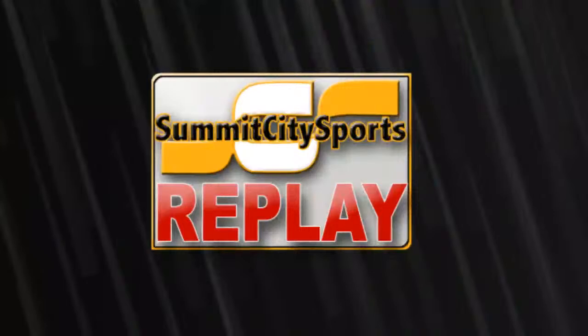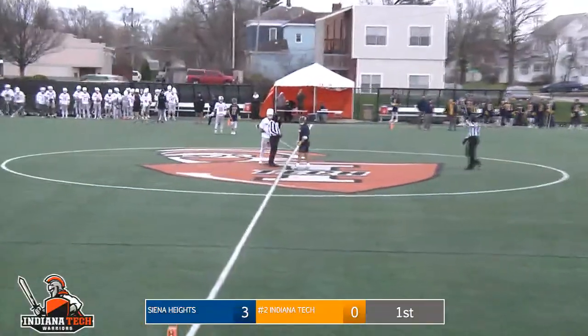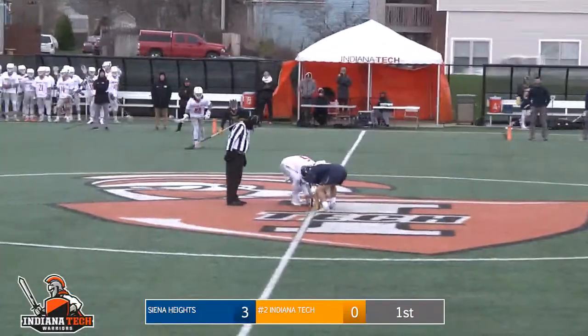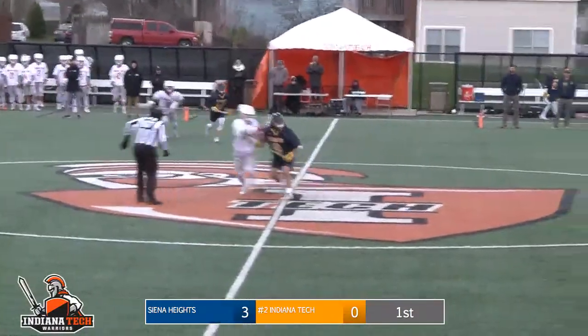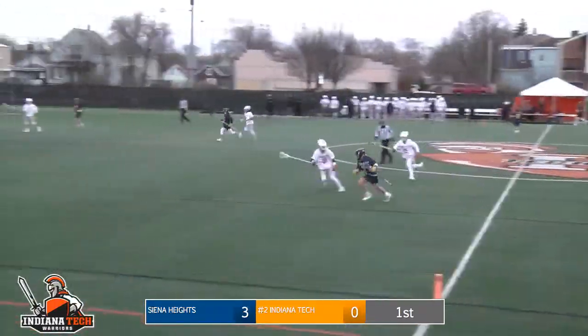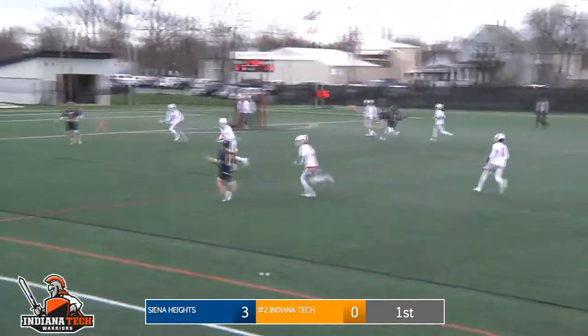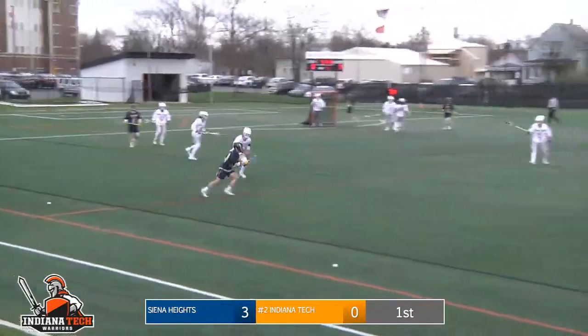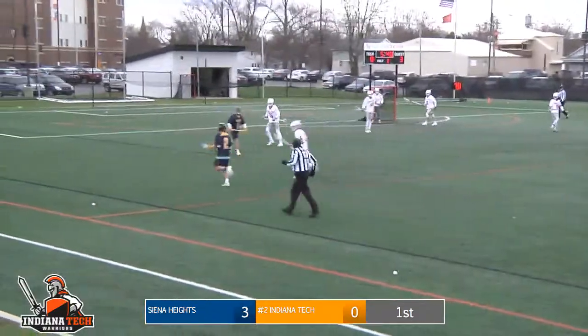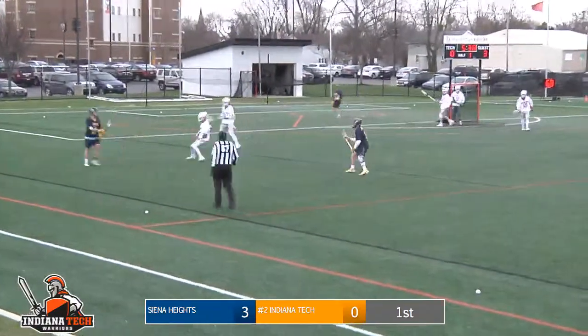Take a look at the stats. Those are behind. They don't even have the second goal put in yet, so we will refrain from referencing that. All right, Robinson does his job, gets off the field after winning the draw. It's Gallagher here, and Indiana Tech needing a defensive stand, trying to take this one the other way.